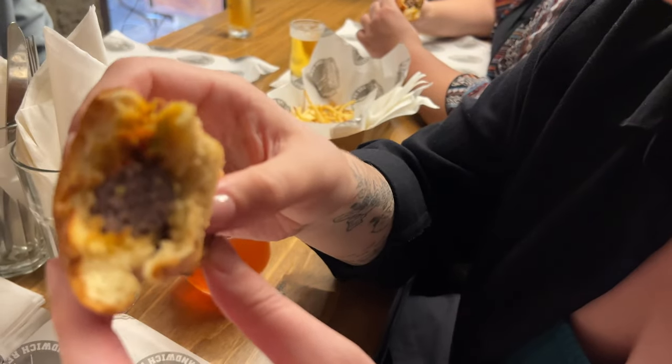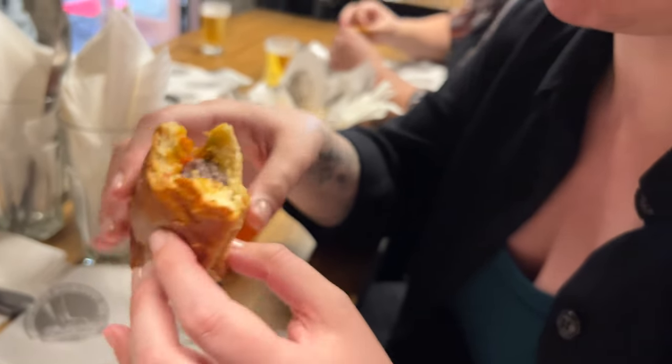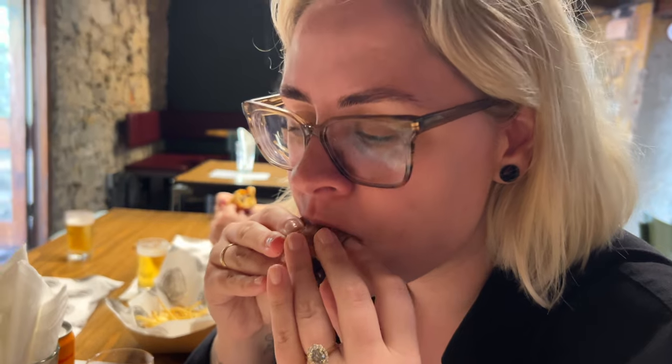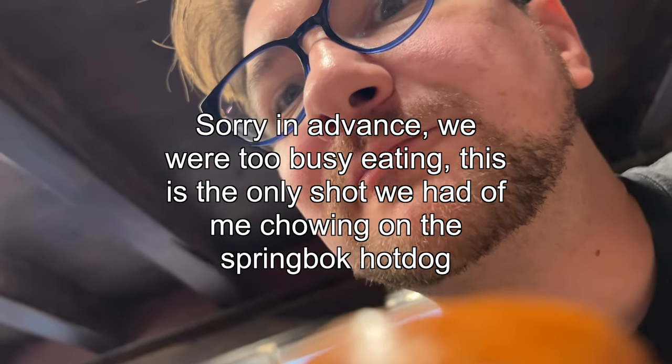The boerewors is so good. It's like sweet and salty and spicy. The bun is so delicious. All right. So warm. I'm gonna take a bite now. Springbok? Springbok. We saw those on the drive.